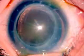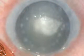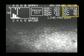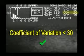As pediatric transplants are associated with a high rate of allograft rejection and a graft failure could increase the chance of amblyopia, an excellent donor tissue with the highest cell density is preferred from a young donor between 4 to 30 years of age.